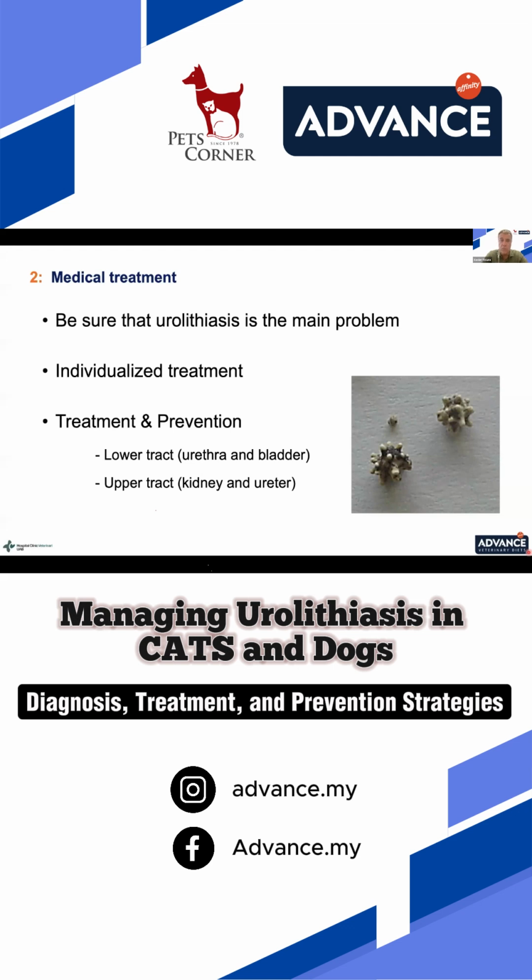So this situation is important. When we talk about medical treatment, it's also important to individualize the treatment. So it's not the same for a dog or for a cat. It's not the same if it's urate or if the urolith is struvite. It's not the same if the dog is also atopic or needs to eat another kind of diet.